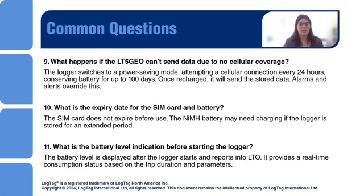Is there an expiry date for the SIM card and battery? So the SIM card does not expire before you start using it. The battery may need to be charged, as we previously mentioned, if the logger has been stored for an extended period of time, which of course we've already recommended is the same case for the single-use loggers.